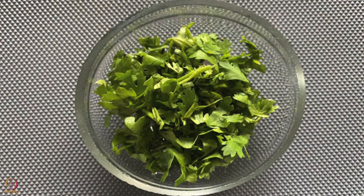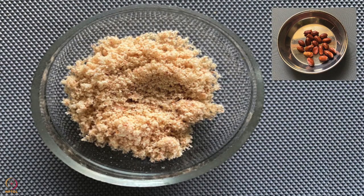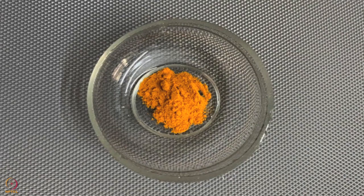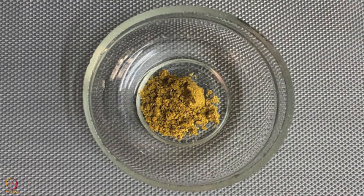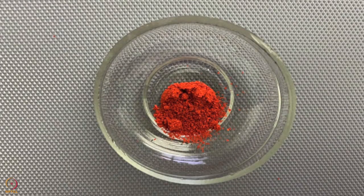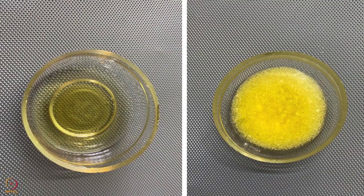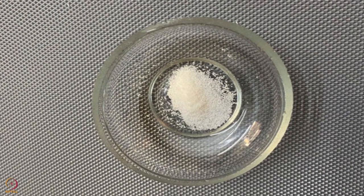You will also need 1 tablespoon chopped coriander leaves, 1 tablespoon roasted peanuts powder, and 1 teaspoon of roasted sesame seeds. Other ingredients required are 1/4 teaspoon turmeric powder, 1/4 teaspoon coriander powder, 1/4 teaspoon chili powder, 1/4 teaspoon drumstick leaves powder, 1/4 teaspoon curry leaves powder, 1 tablespoon of oil or ghee, and salt to taste.